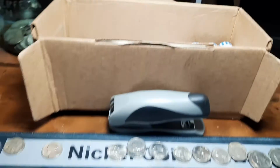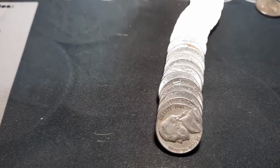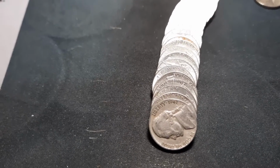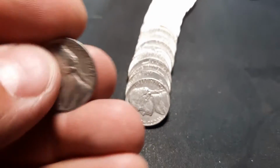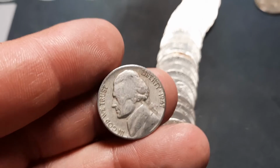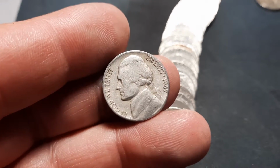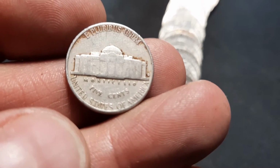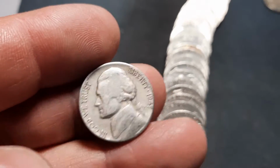Roll 27. And this will be our second 40s nickel. I forgot to mention when we found that buffalo last roll, that was only the 4th. This will be the 5th find of the entire box so far. 27 rolls in. It has been very slow. I usually don't have boxes quite this slow. We have a 1947 out of Denver. Well, we'll take it. 40s nickel number 2.